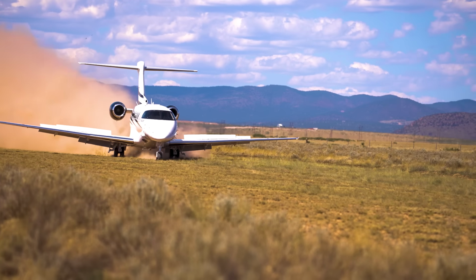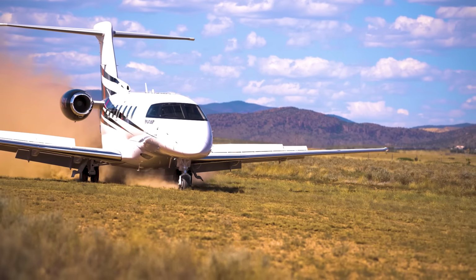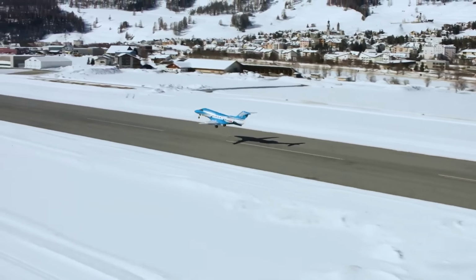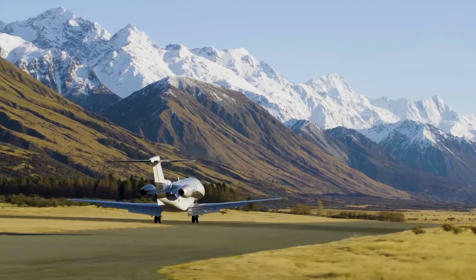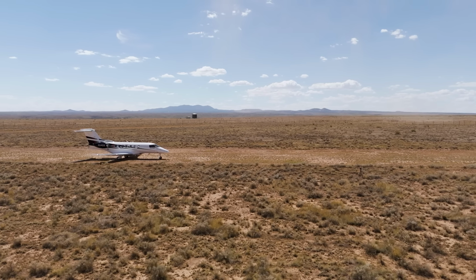And as you'll see later in this video, one of the things that really sets the PC-24 apart is its ability to go on non-paved surfaces and land on dirt, grass, gravel, and even snow. And this allows the PC-24 to operate in places that you wouldn't normally see a jet, whether that's the Australian outback, rural Alaska, the Idaho backcountry, or even on a dirt strip in New Mexico, like I got to experience.